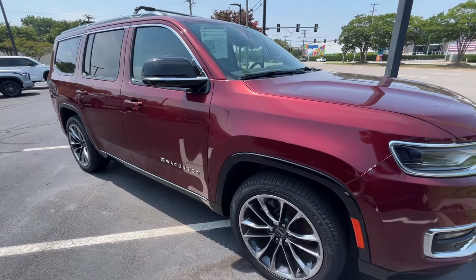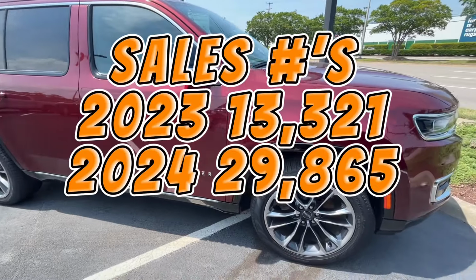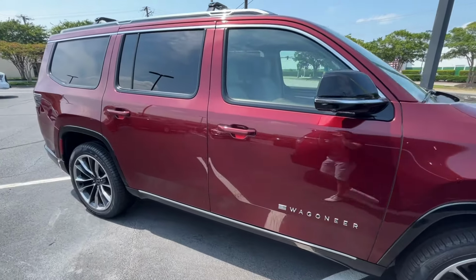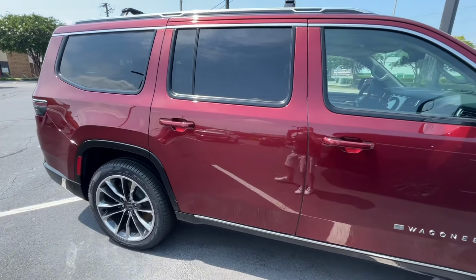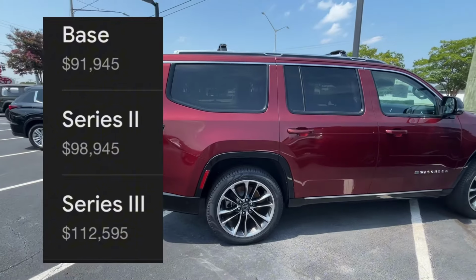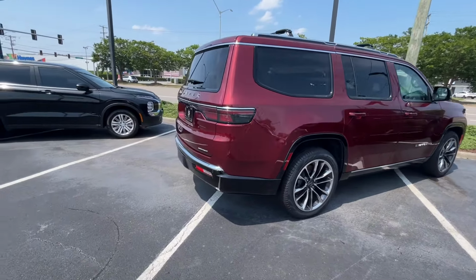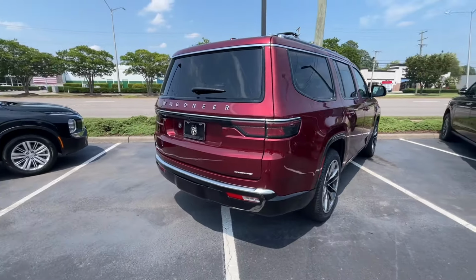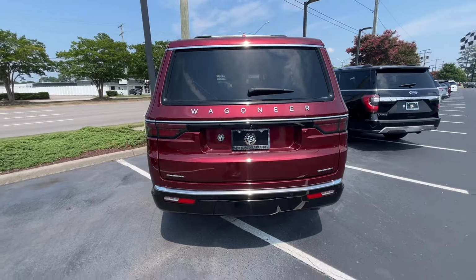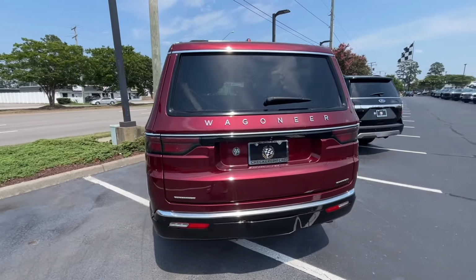130%. And I am shocked to see why, because their base MSRPs and stuff are eye-watering expensive, especially when you go into the Grand Wagoneer. They don't hold their resale value at all. But, given the age that we live in, where everybody needs the biggest of everything, this vehicle is absolutely enormous.